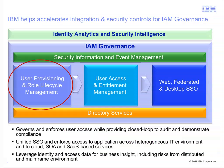IBM's focused on, and we published this technical strategy about a couple of years ago, where we said we'll be focused on helping accelerate the integration of existing capabilities and helping clients drive identity and access governance. The two key points here are, one, we took the approach of integrating new functionality into existing capabilities that are out in the marketplace, such as integrating role management into our user provisioning system, integrating entitlements management into our access management capability, delivering unified single sign-on functionality from desktop to web to federation. That's one of the key points of our technical strategy.